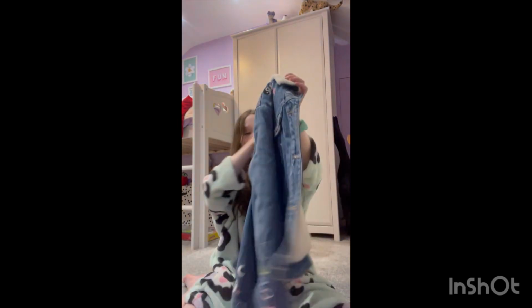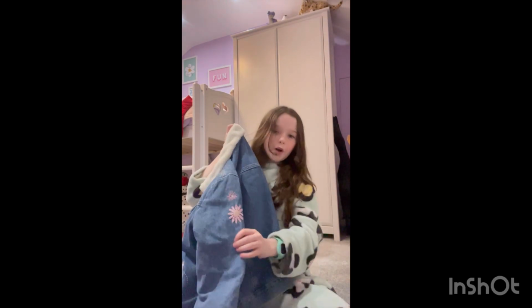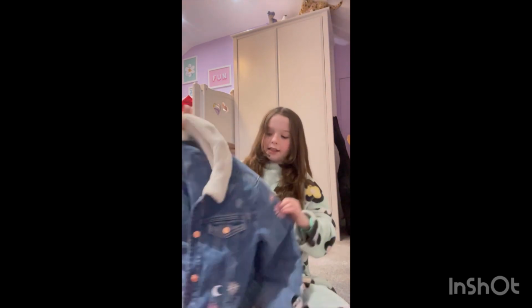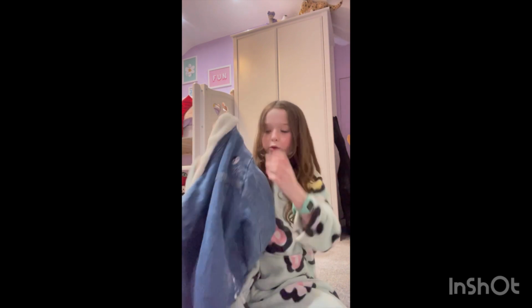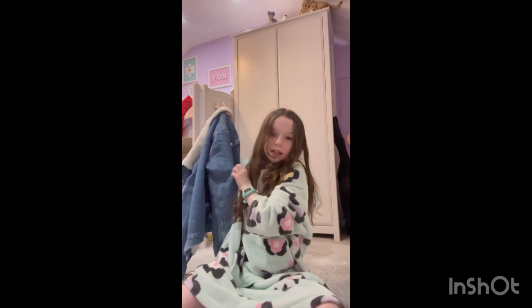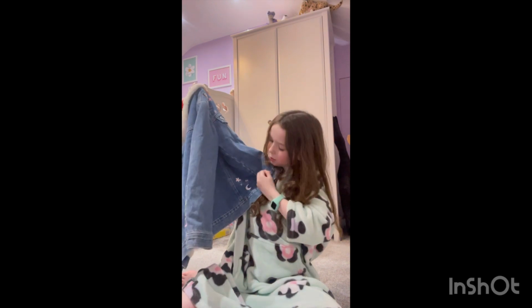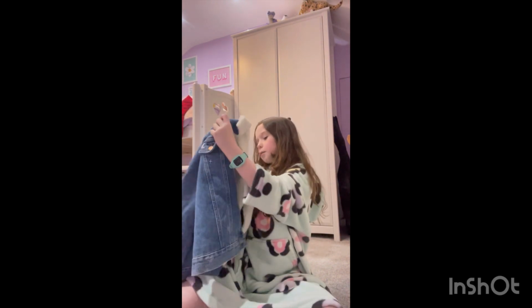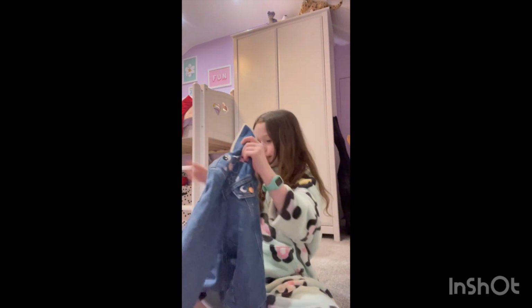This is awesome, man. Obviously, it's a jacket, so it's not very good on camera. So basically, it's a denim jacket, but it has these preppy doodles all around it. It's really hard to show because it's a jacket on camera. There's some there, there's some on the sleeves. I think you guys get the gist of it. So I'm just gonna put this away.